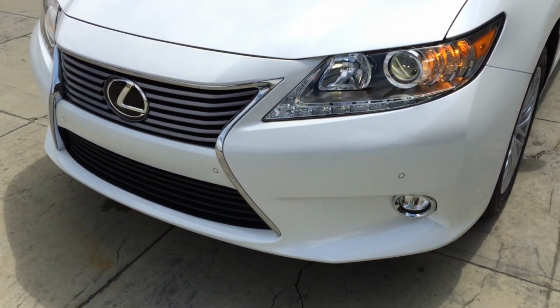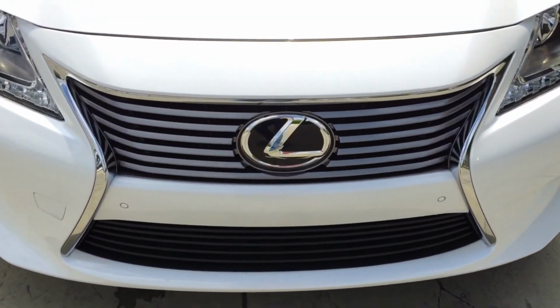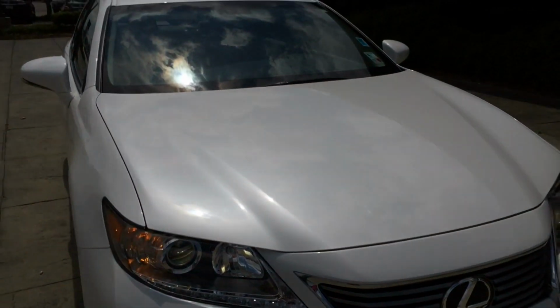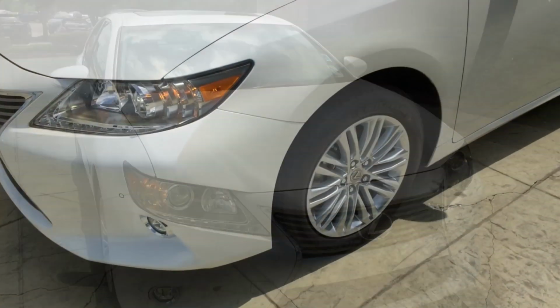And the new Lexus signature grille tells you you belong to the Lexus family just by looking at the front end. Every Lexus lineup now offers the same style of front grille. LED fog lights and park assist are also built into the front bumper. Intermittent windshield wipers with adjustable speed.